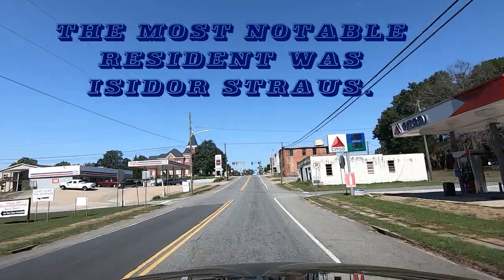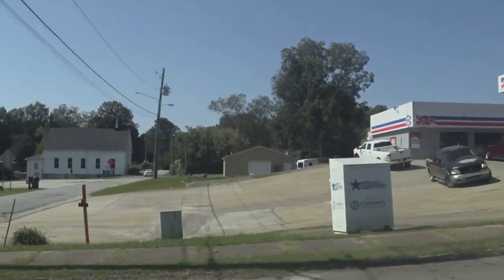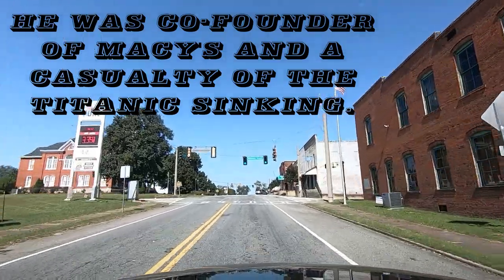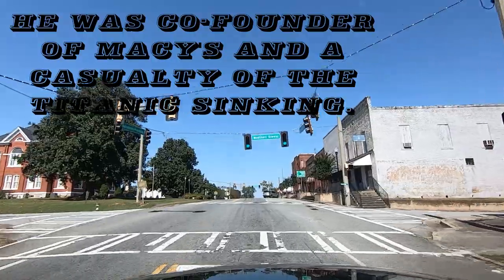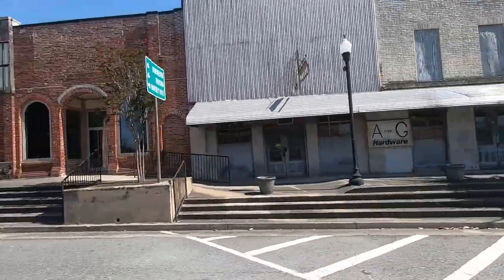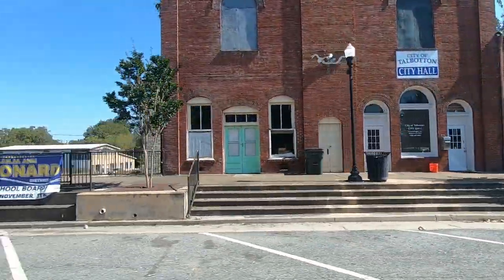County Road Department's down that way. A convenience store, honey. Street, we're crossing it. Monroe Street.